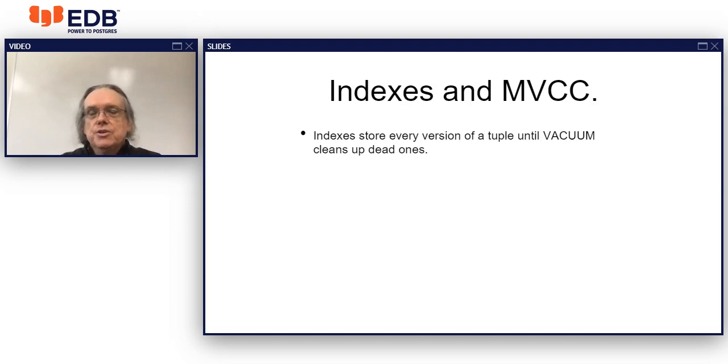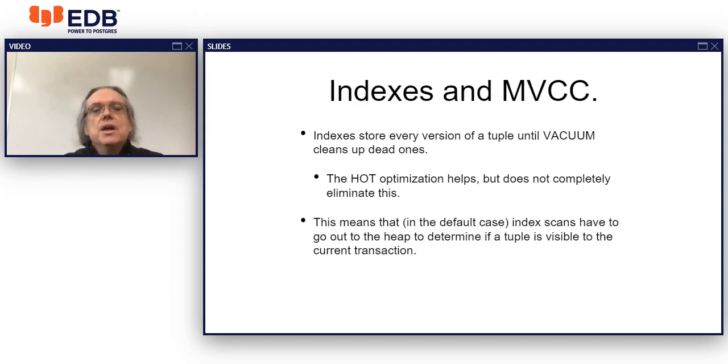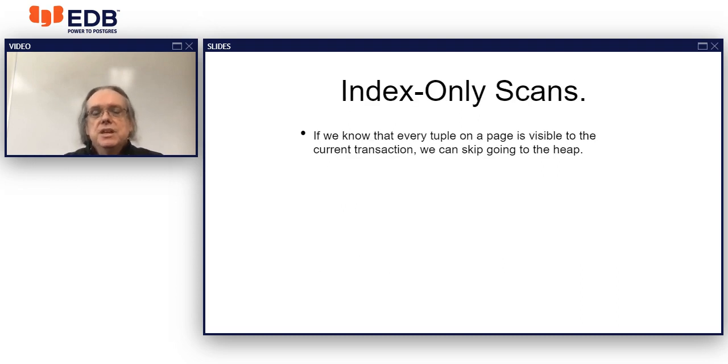Postgres uses multi-version concurrency control. Indexes participate in this, and indexes store every version of a tuple until vacuum cleans up dead rows. So if you have lots of dead rows in a particular table in your database, you can end up with really bloated indexes. There is an optimization called HOT that helps, but it doesn't completely eliminate this. So this means that in the default case, index scans have to go back out to the heap to determine if a tuple is visible to the current transaction. Be careful about this. It can significantly slow down index scans, or the planner may decide not to use indexes at all because they're just too bloated. So keep up on vacuuming.